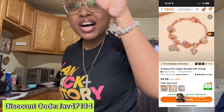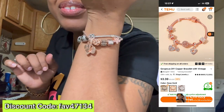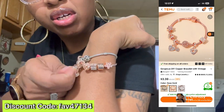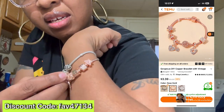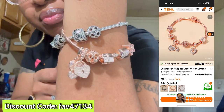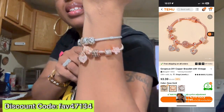All right, you guys, I finally got it. This is what it looks like on. It got the heart with the key thing in it. Look at that. It's so cute. I love it.